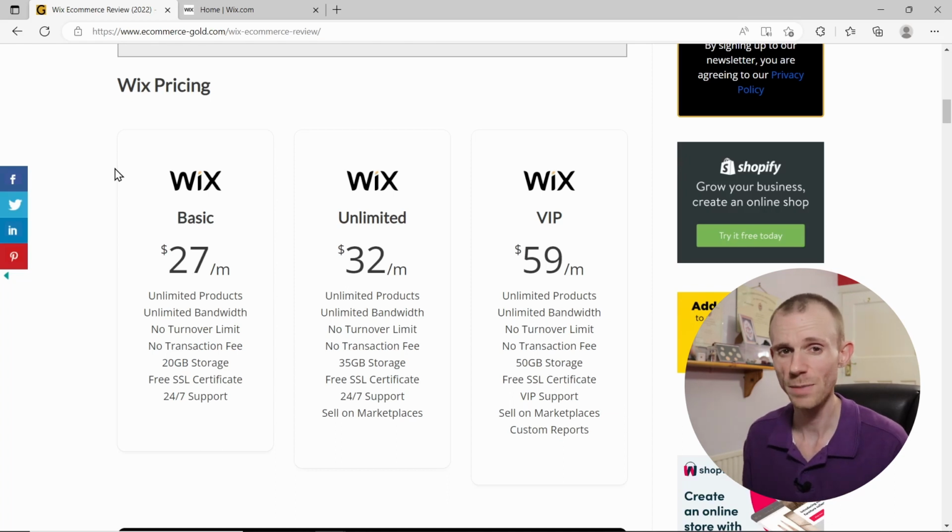Now the great thing with all these packages is you can sell unlimited products and you get unlimited bandwidth, which is really good. They also don't have any annual turnover limits, and there are no additional transaction fees that Wix charges, which sounds amazing, which is better than what a lot of other e-commerce platforms offer.